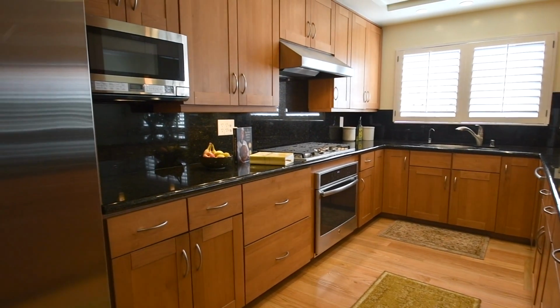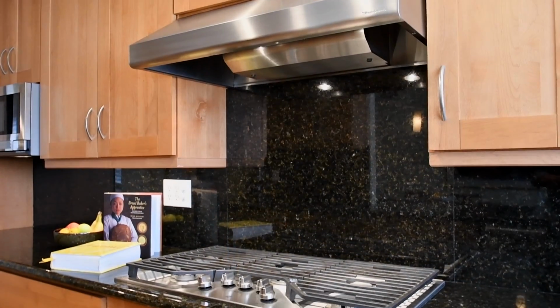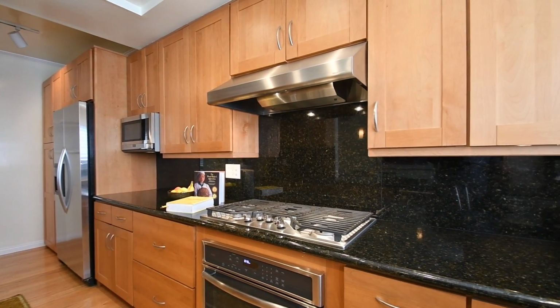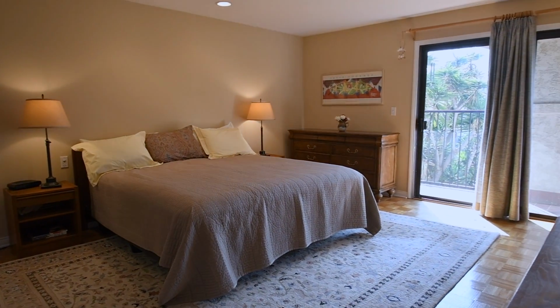Take advantage of stainless steel appliances and granite countertops in the bright and airy kitchen. The handsome master bedroom promises many nights of peaceful slumber.